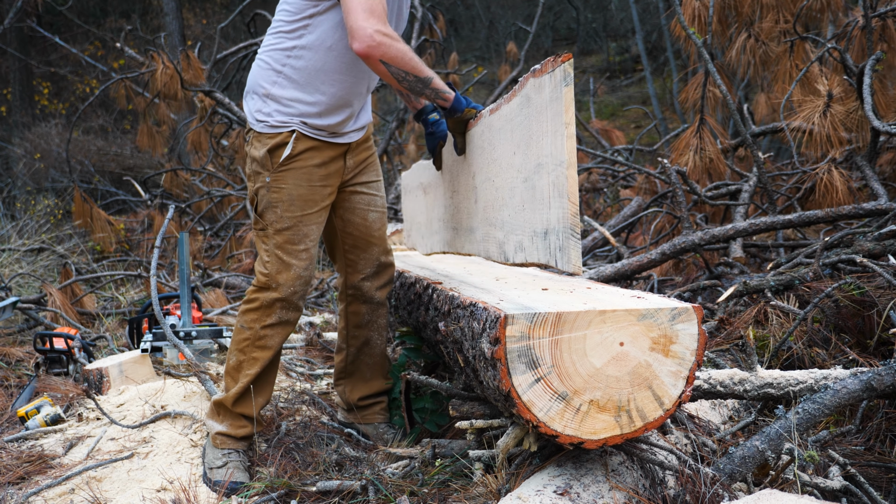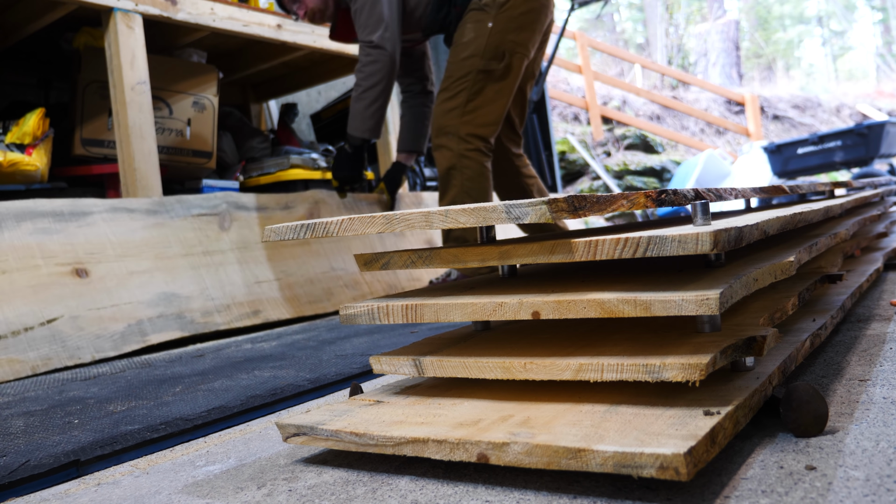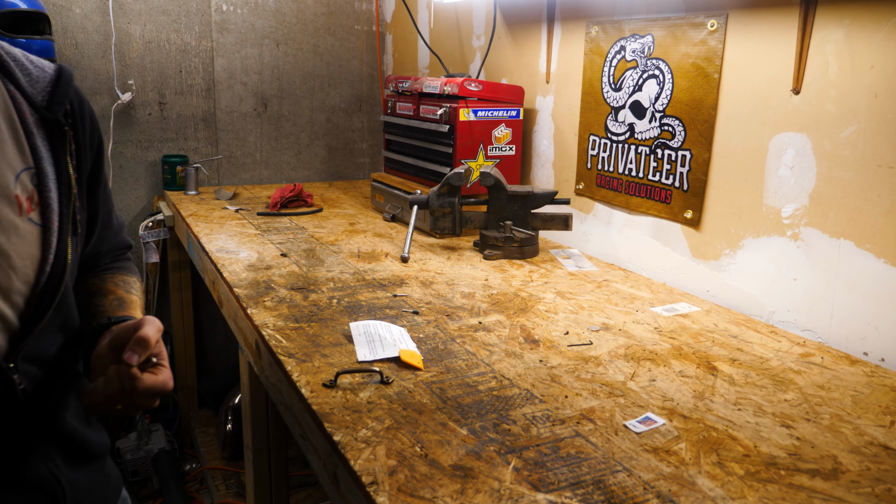Milling planks is only the first step though before we can use this lumber, since it obviously isn't dimensional yet. Remember my massive workbench Sarah gave me grief about?